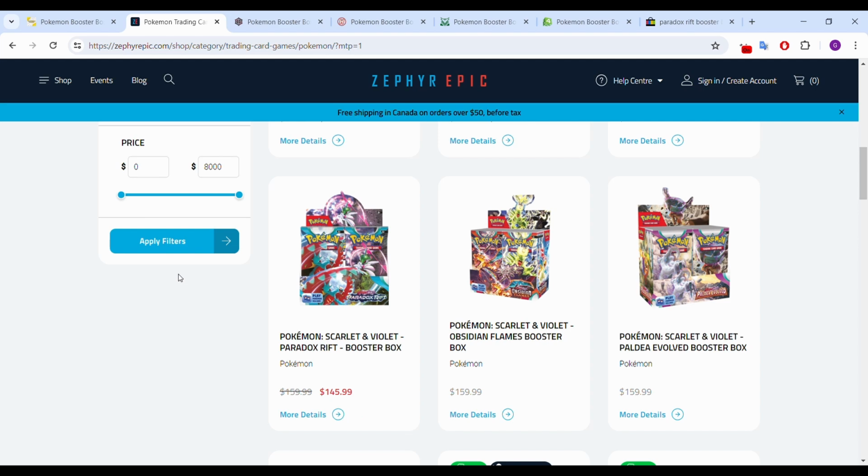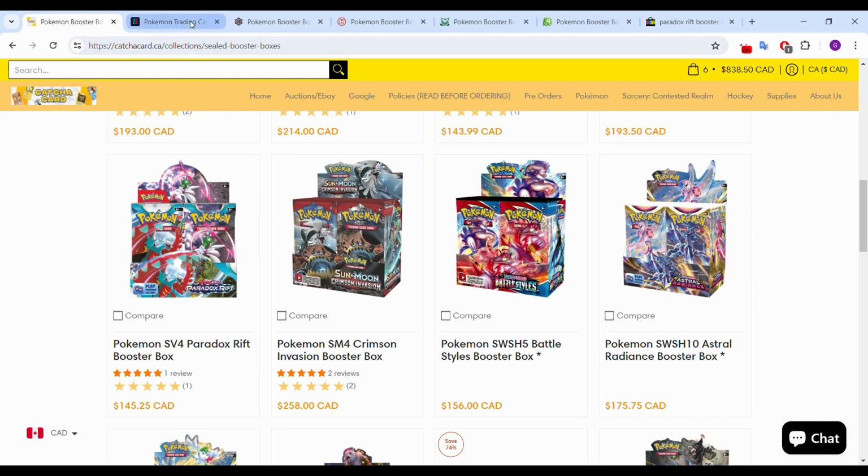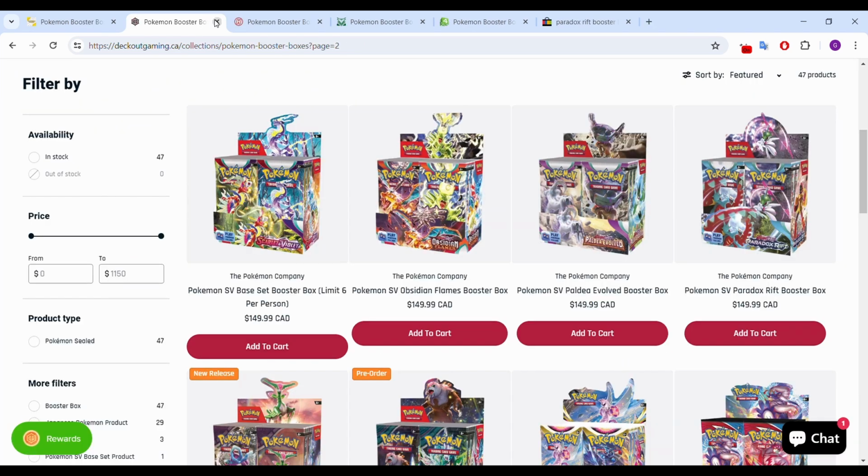Zephyr Epic, I've never bought from these guys before, but 145.99. I do know if you buy from Zephyr Epic, they have free shipping over $50, which is like the lowest I've seen in Canada ever. But $146, essentially, you have to pay 12% with Zephyr Epic. You have to pay the federal tax and the provincial tax. So once you do the math on this, an extra 7%, it's going to be more than Catch a Card. So Catch a Card still in the lead. We can eliminate that one.